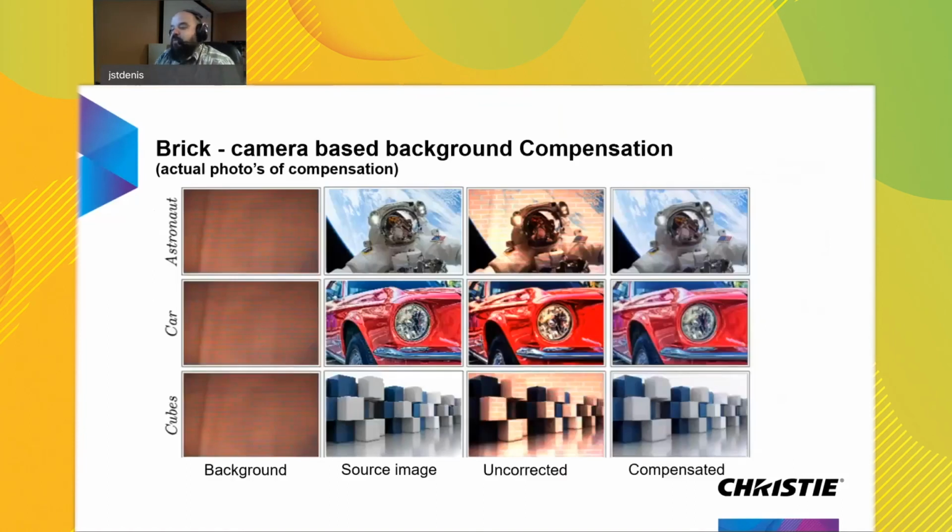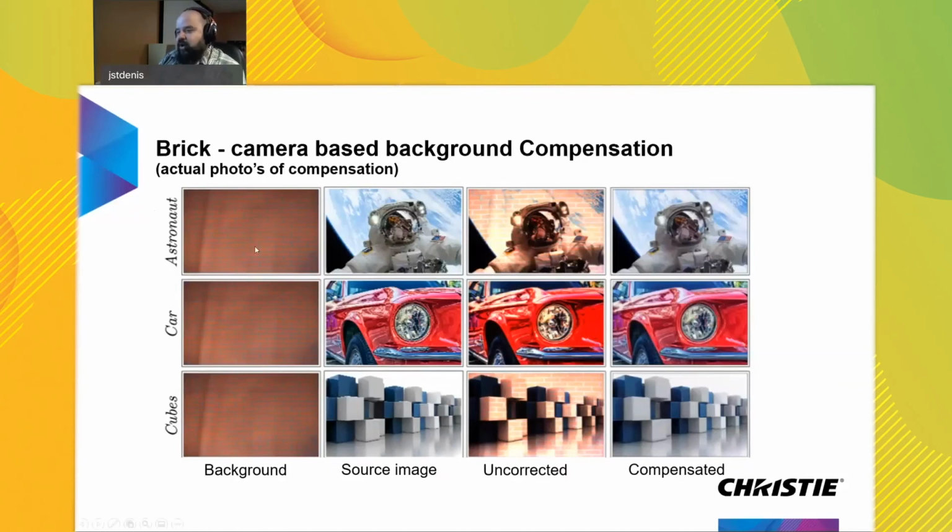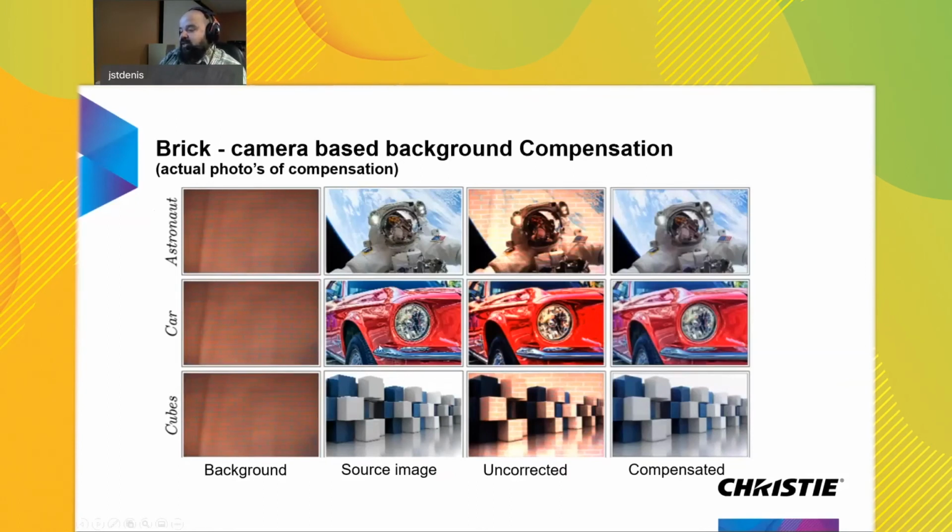So here's an example of the background compensation. These are actual real pictures that we took in our lab. Now on the left, that's not an actual real brick wall. We used the plotter to print a brick wall pattern and basically hung it on a wall. That's what you're seeing here in the first column. Then the second one is the source image that we want to project. You can see we have the astronaut, the car, and the cubes.